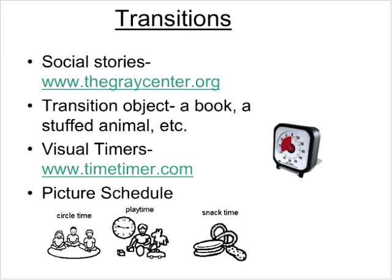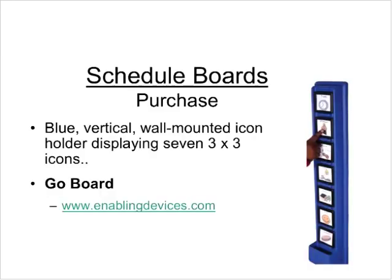I think a lot of times it's just visually explaining what the expectation is, because they're not hearing it fully. Exactly. And also some students can benefit just from a transition object, being able to pick something up and carry it with them from place to place. Oh, like a blankie, a blanket, a book, a stuffed animal, something they can take with them to help them move from place to place. So these are some thoughts for that transition.